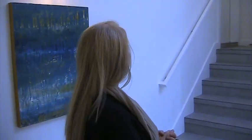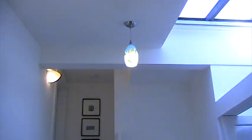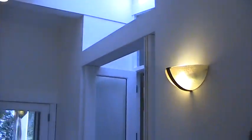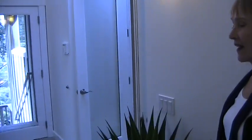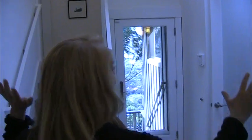Yeah, so what do you think? Well, this is really a lot brighter than it used to be. Yes. It used to be green. This was a fun transformation. The owner was an artist, and she really loved, like a good artist, a lot of deep, rich colors, which were all over the house.